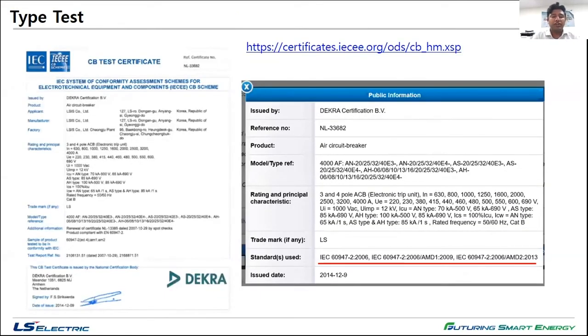And coming to the certification, as I said, all our ACBs are as per the CB certificate scheme, IECEE. If you go to the website certificates.iecee and just put in our certification name, you can always get the final update that we have done. You can see the IEC standard keeps changing, 60947, 2006, then 2008, 2009, and 2013. So now our air circuit breakers have already been upgraded up to 2013, the latest edition. I believe there is one more edition which has come after that, and we are in the process of upgrading to that edition as well.